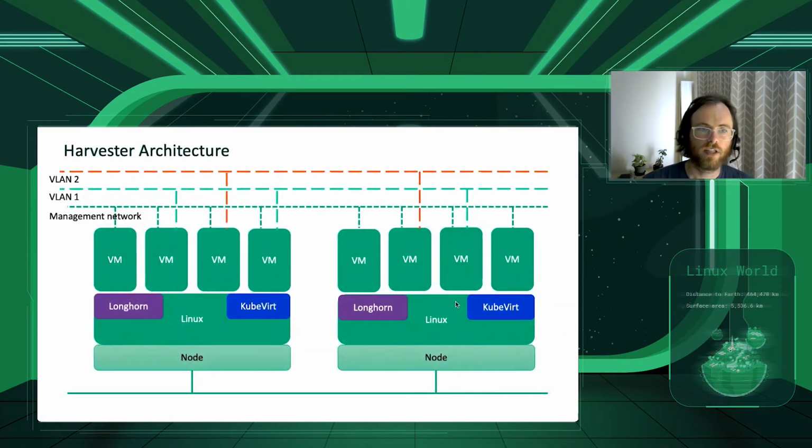And so the Harvester architecture looks something like this. We take bare metal, the node. We run an optimized Linux kernel and a Linux operating system that is optimized for the use of HCI. And in this, we optimize for KVM and KubeVirt, and then our storage technology, Longhorn. They're all embedded into this layer to work for a purpose-built goal, which is to produce virtual machines and to be an HCI system. VMs then run on top of this layer as virtualized hardware emulated guests.